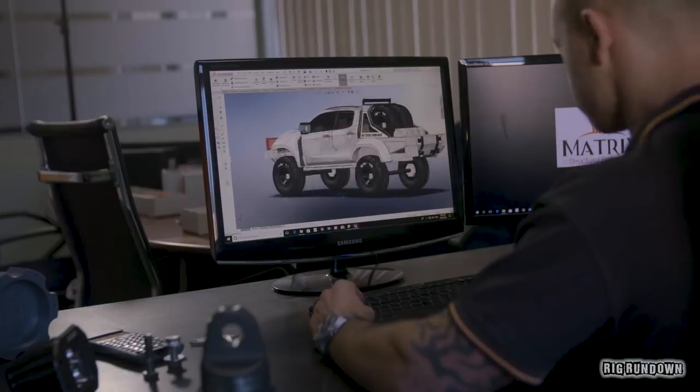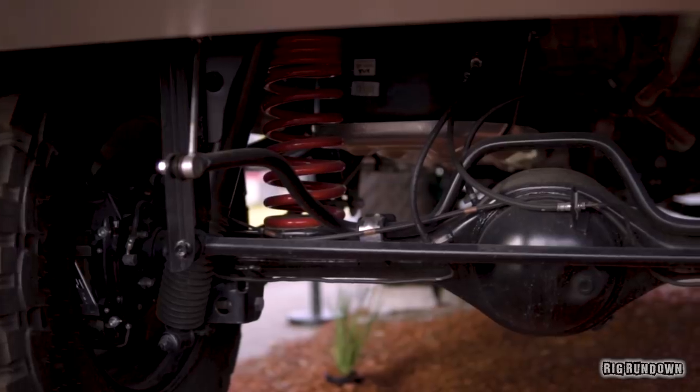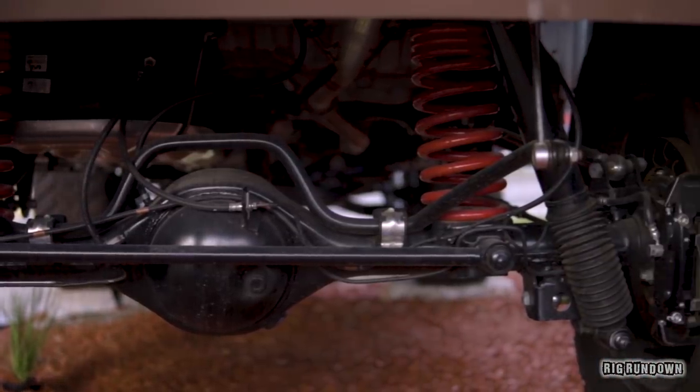I think they're about a 7-inch lift. We converted the D-Max to a coil sprung rear end just to help it out with some articulation and really get the height into it. Plus we wanted to run the really big disc brakes all around.